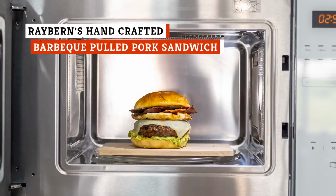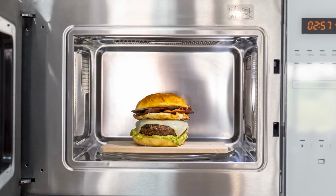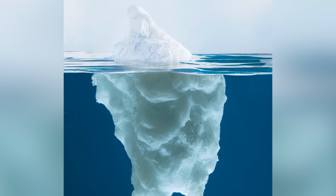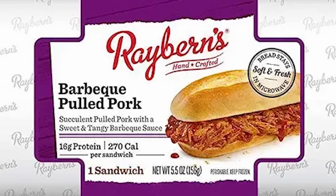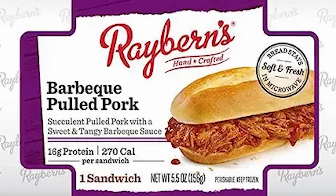Purchasing a frozen microwavable sandwich is a risk some just aren't willing to take. We get it. Most of us have nuked something delicious sounding, only to bite into a freezing cold spot that the heat didn't reach. But don't look past Raybern's handcrafted barbecue pulled pork sandwich at Costco. This is one microwavable meal that lives up to the picture on the box.